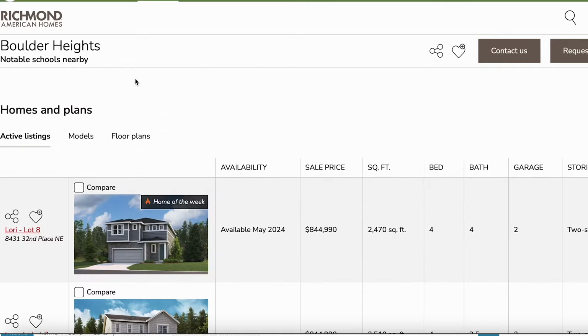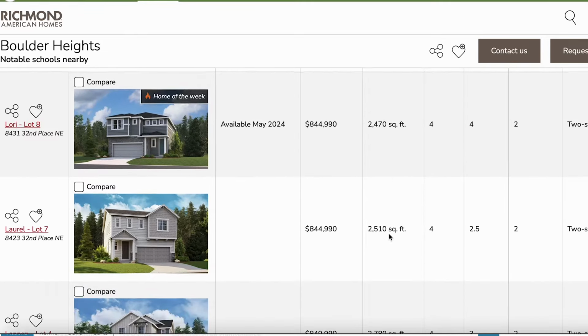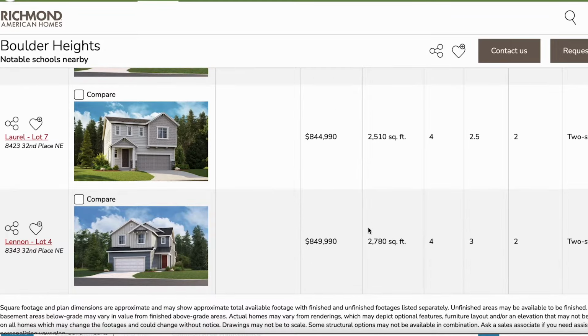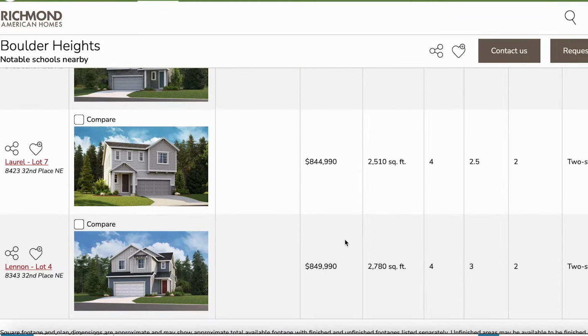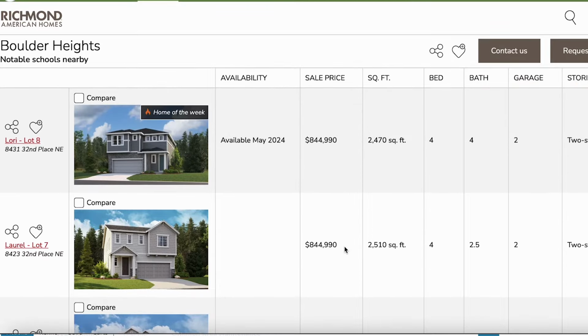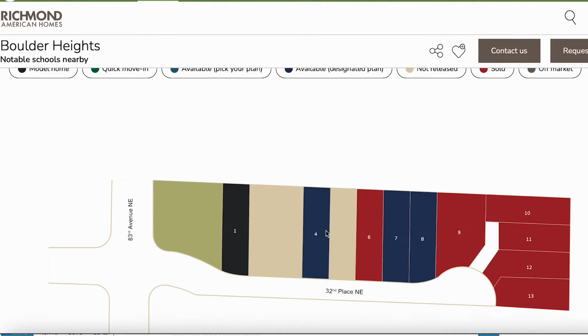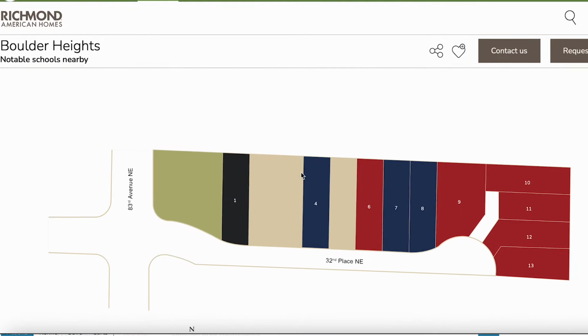Now, Boulder Heights has just 3 floor plans. This is a smaller community, anywhere from 2470 square feet to 2780 square feet. Again, they're all going to be priced around the same price point. $845 to $850 is kind of that price point that you're going to shoot for. This is a smaller community than the first Richmond community, Alderview, we talked about.